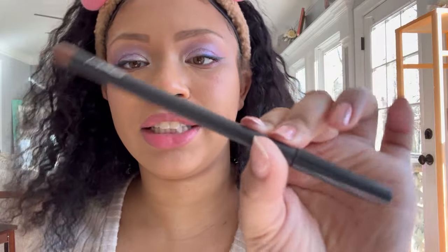Is that doing the same thing? Maybe I need to put a gloss over this. Maybe it's just me, okay? I don't like this. Maybe I just need a darker lip line. I'll be right back. I'm gonna go get my tried and true MAC. Let's go ahead and try this in Cork, my MAC in Cork.